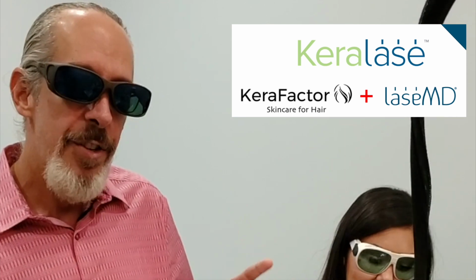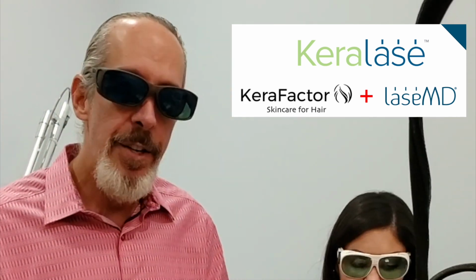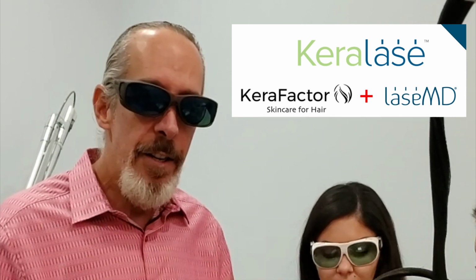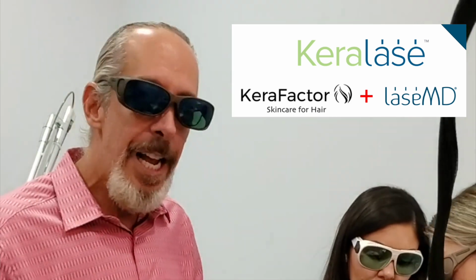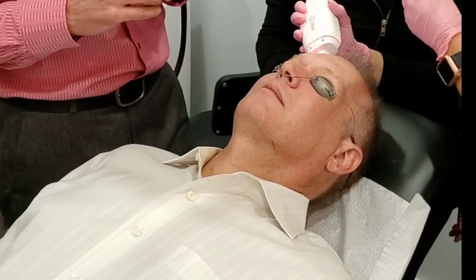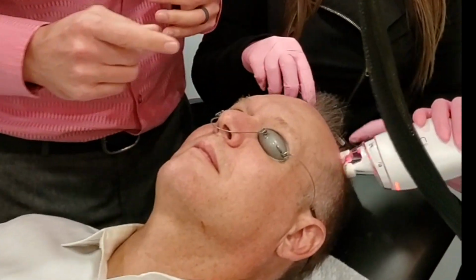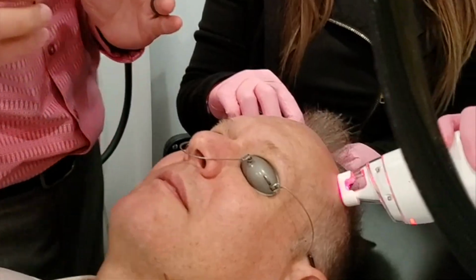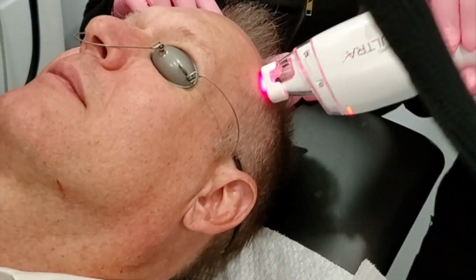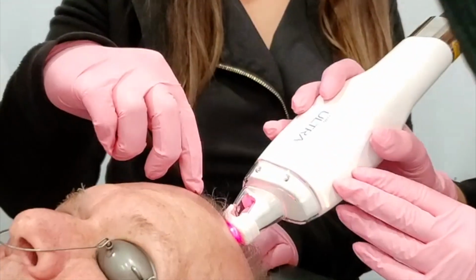I'm very excited to introduce a new procedure called KeraLase. It's a combination of KeraFactor, which is for hair growth, and the LaseMD Ultra, which is a laser. The laser is very important in this process, and we're doing it right now. It punches microscopic holes in the scalp to allow penetration of the KeraFactor, which is a serum.